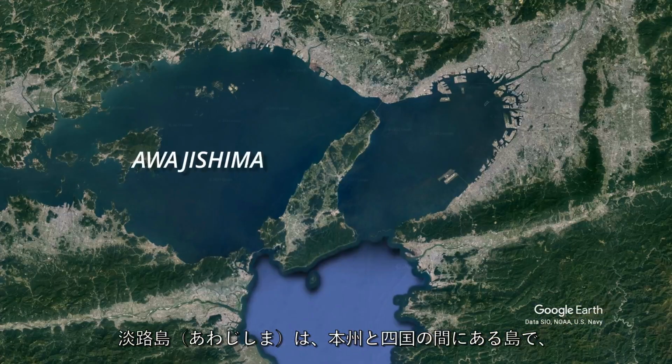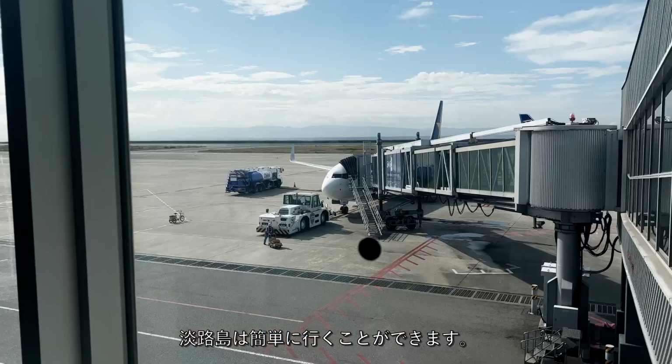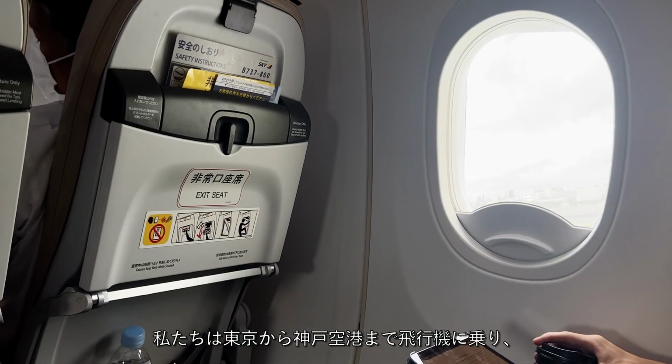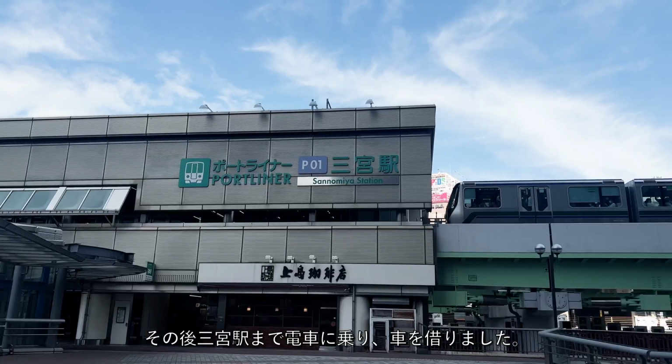Awajishima, that's this island here between the main island of Honshu and the island of Shikoku. It's the largest island of the Seto Naikai, or Japan Inland Sea. Going to Awajishima is pretty straightforward. We took a plane from Tokyo to Kobe Airport, then a train to Sannomiya Station and rented a car.